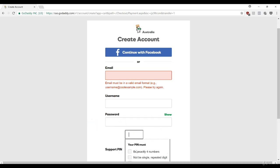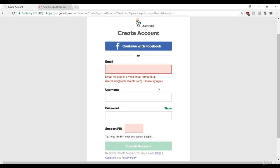And make sure you don't forget this pin because GoDaddy might ask for it one day down the track. So think of it, have a pin that's easy to remember. Obviously, not 1111, but go with something that's easy enough to remember.